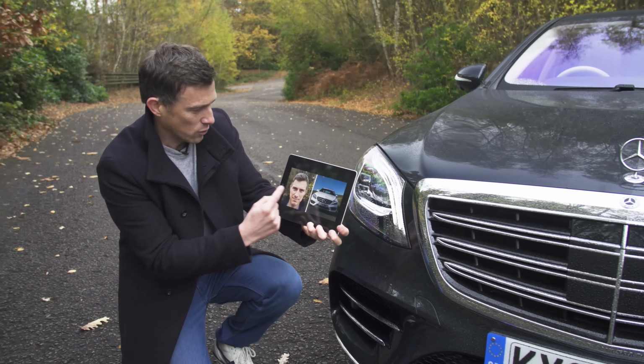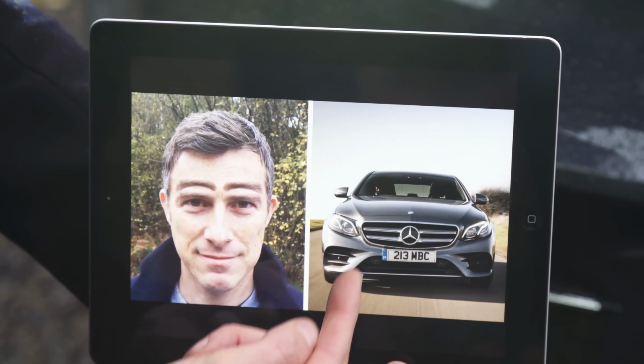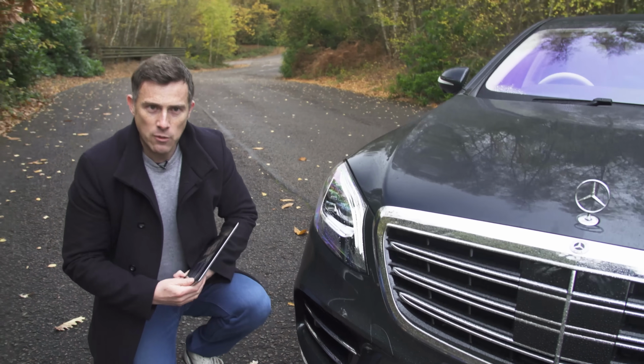You can think of it as being like this. Look there, one eyebrow, that's the C-Class. Two eyebrows, that's the E-Class. And three eyebrows, that's the S-Class. Definitely works better on a car.